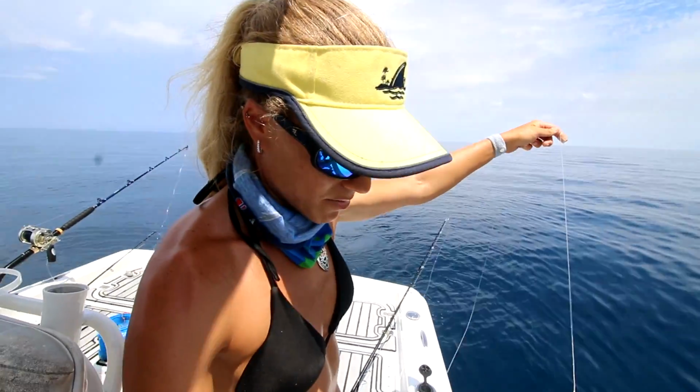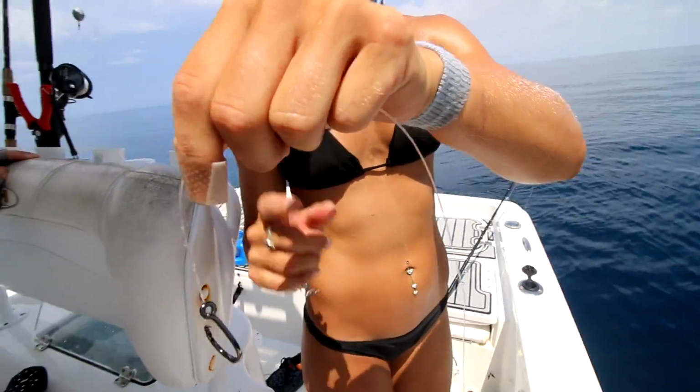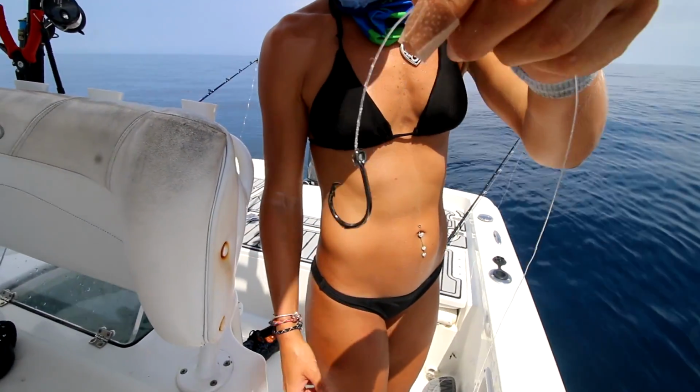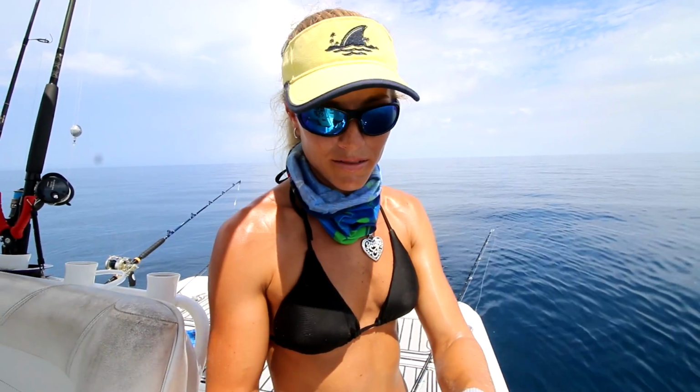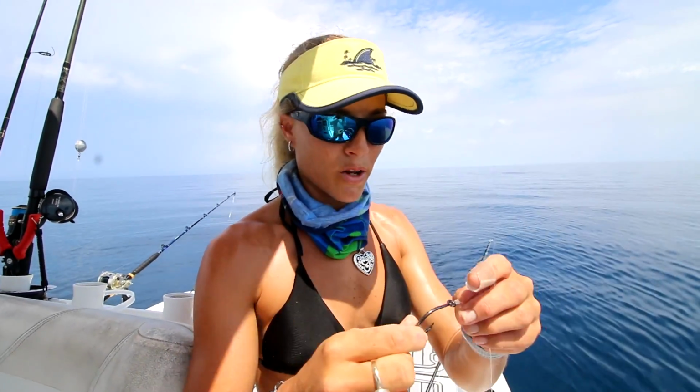It's not too frayed up. Oh, right there it is. Just pull the hook. I guess when we gave him some slack, maybe the hook got loose and pulled when I tightened back down on him. But that's grouper fishing. It's really tough out here, guys.